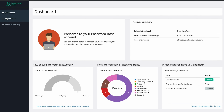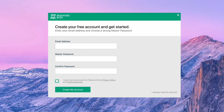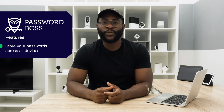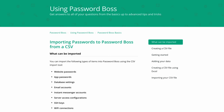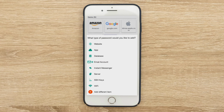Now that we've gone over pros and cons, let's jump into the meat of our review, the feature set for Password Boss. Now, of course, the main feature is the ability to have one master password that controls all of your passwords. Now, one thing to note is that when you start with Password Boss, you can import from Chrome, Internet Explorer, or Firefox with a properly formatted CSV file, or you can manually import all of your passwords.